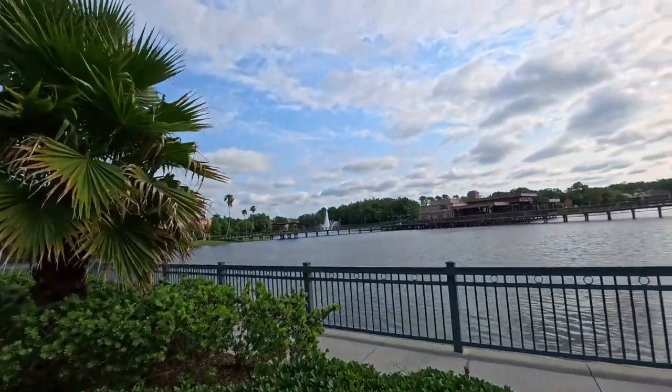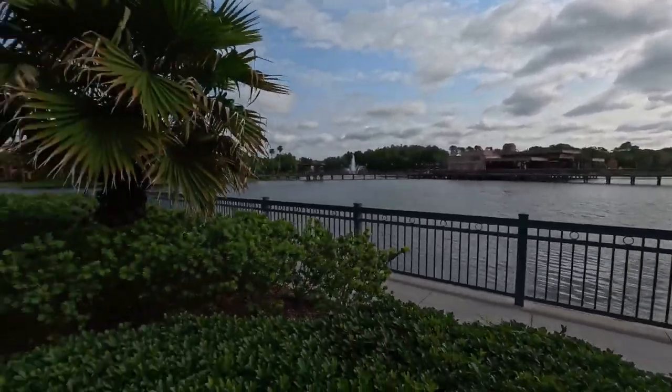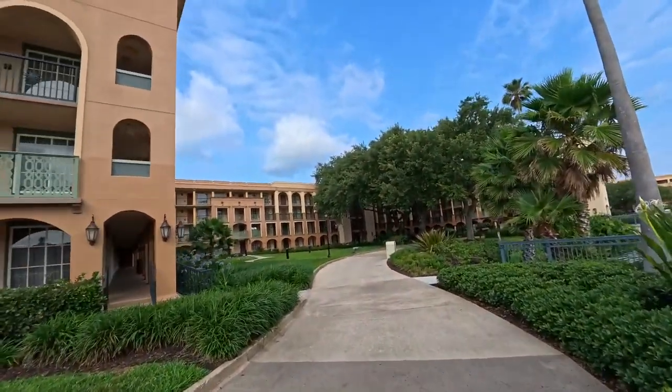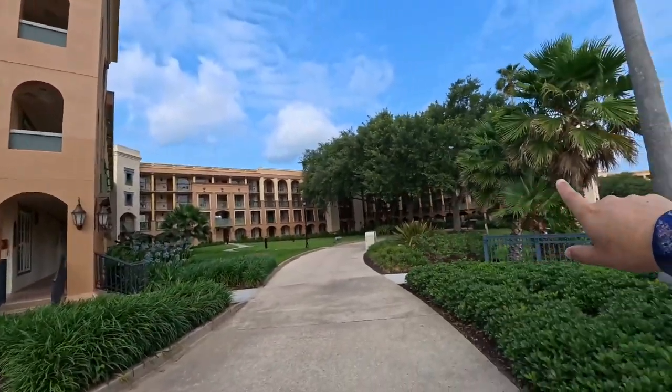Okay, here's another look at the lake as we get further and further away from the Destino Tower. Alright, so these are the casitas. As you can see, there's lots of them. We passed all these and there.